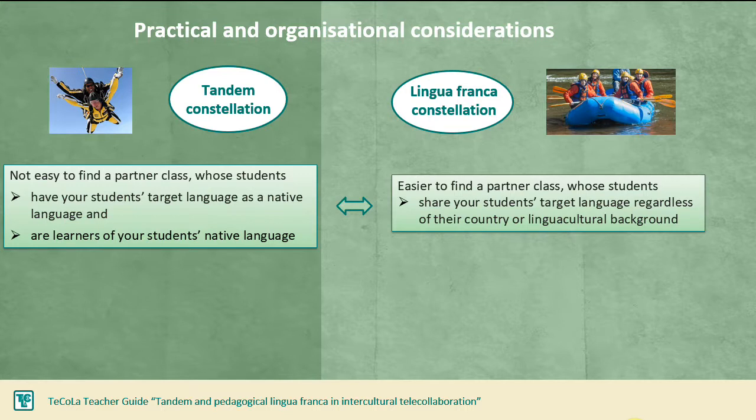It is much easier to find a partner class for a pedagogical lingua franca constellation. The only criterion for your partner class is to share your students' target language, regardless of their country or lingua cultural background.